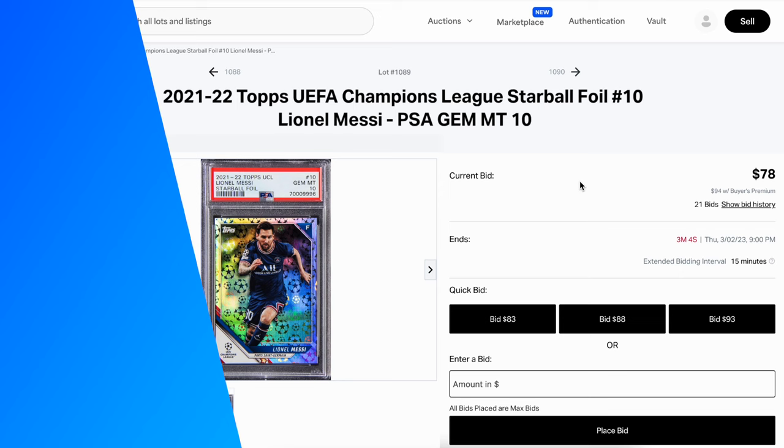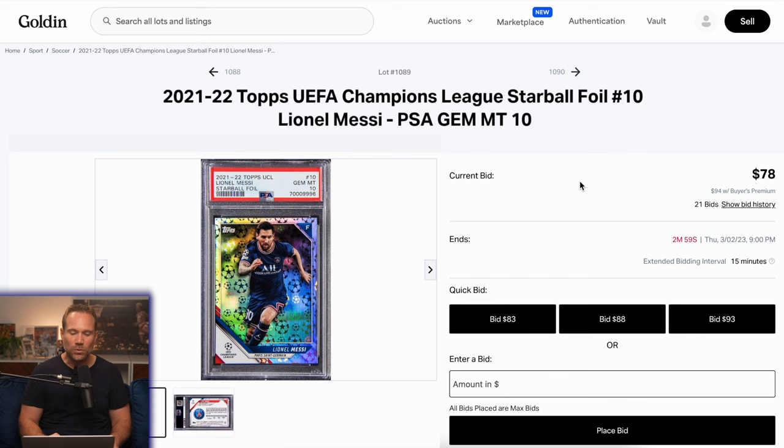All right, I'm the high bidder now at $114, including buyer's premium on that. This card I really like because of the eye appeal. This is one of Messi's cards. PSA 10 from 2021. I like the star ball foil design of this card. It reminds me a little bit of the Logofractors in baseball. This is kind of a soccer equivalent of it. My son would go crazy over this card.